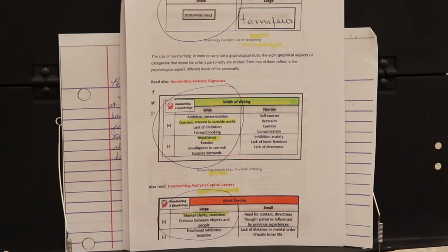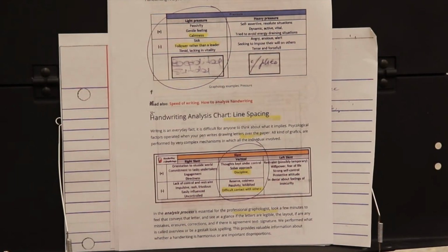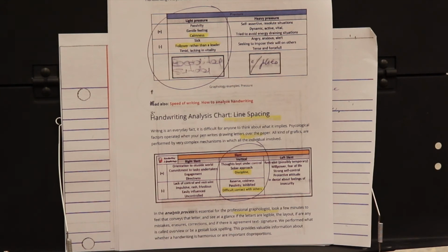Next, I looked at word spacing. Positive is she shows mental clarity and an overview, but a negative goes back to like we were saying about inhibition. She can have emotional inhibition. All right, almost finished with my first analysis. So her writing had light pressure. So a positive is she shows calmness. A negative is she can be a follower rather than a leader.